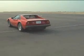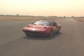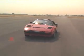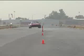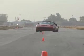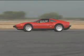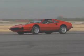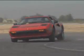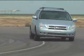As we headed for the track, staff predictions leaned in favor of the Sedona. But once we got there, it was clear that the aging supercar still had some juice. The Ferrari proved its pedigree by slithering through the slalom at 68.6 miles per hour, far better than any minivan we've ever tested. And the Ferrari's modern Goodyear Eagle F1 tires yanked it around the skid pad at 0.91 G, compared to the Kia's less inspiring 0.72 G.